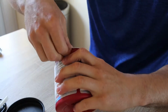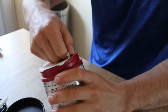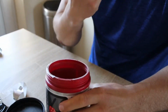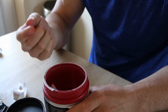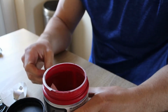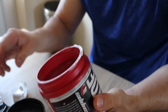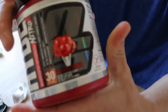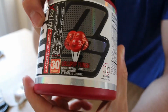let's just quickly rip this open. I will do a classic lick and dip. So the flavour is Lollipop Punch. Don't know if that's going to focus, but Lollipop Punch.